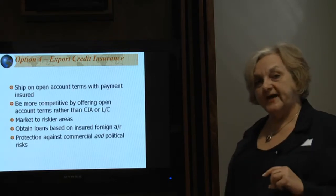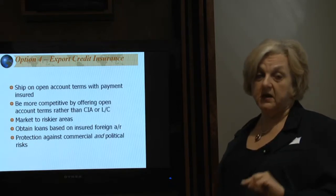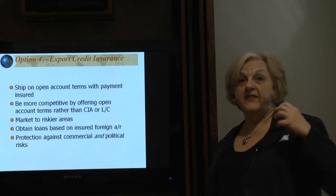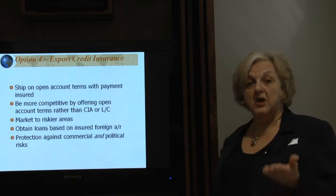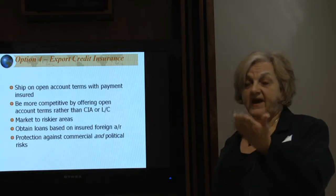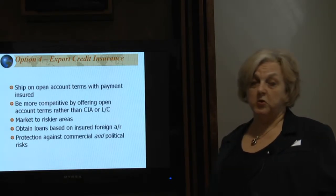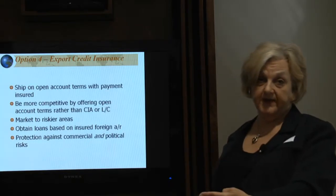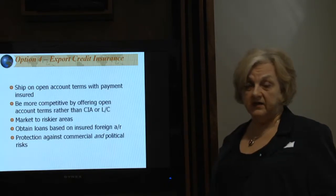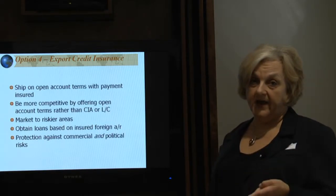It is also protection against political as well as commercial risk. For example, in the 80s, the peso was devalued in Mexico. Your buyer may have been very willing to pay you, but suddenly it was going to cost 2 times what he originally estimated to pay you because the peso had been cut in half, and your buyer may not have had that much money to pay.